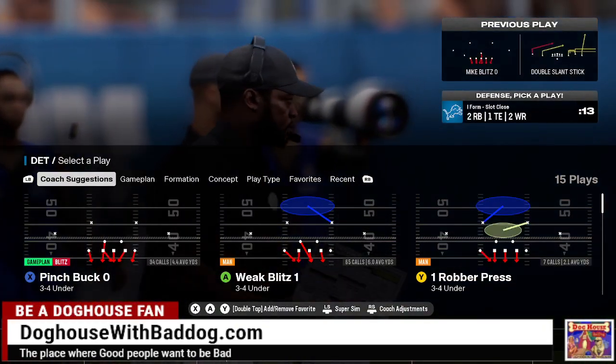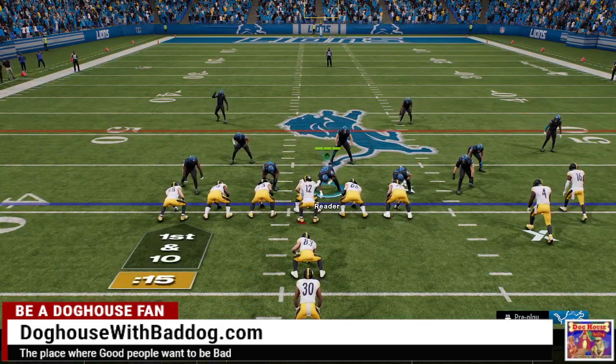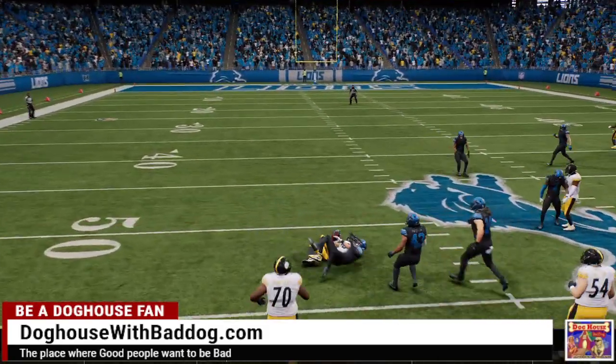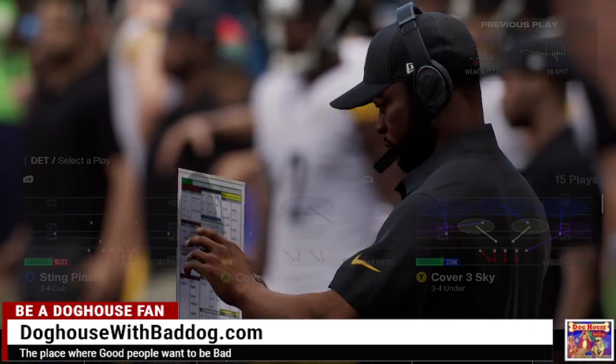And the throw and the catch were just fine, but against zone coverage, when you run a drag route, what you're hoping for is he makes the catch and makes someone miss, and they don't there. Very difficult route to run when everyone has their eyes back towards the quarterback and they're able to see the route develop. That'll go for a gain of 7, and that will bring up 2nd down.